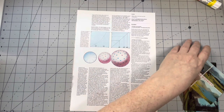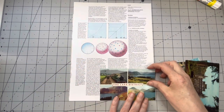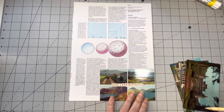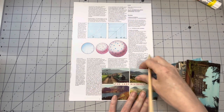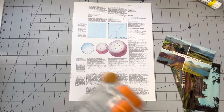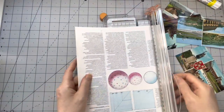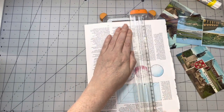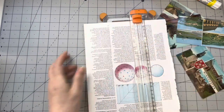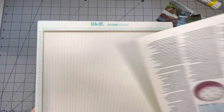So it's an adventure. But this is too big of a piece, so I need to cut it down lengthwise. I'm just making a mark how big my postcard is. From all the postcards, I've picked out five or six. One, two, these are five, and they are all the same size. I think that is very important for this project, to have them all the same size. So cutting it down, and now I'm taking out my scoreboard. Hopefully you have one, otherwise you need some measuring.